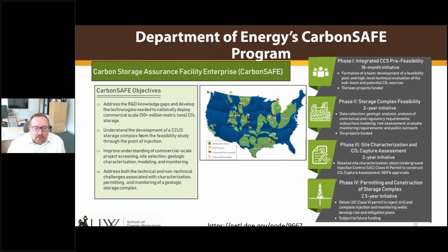So let me start with background on what the CarbonSAFE program is. This is the flagship program for CO2 storage through the Department of Energy. There is a link on the bottom of this slide if you want more information. Please click that link. But it's focused on moving towards commercialization of carbon storage at a commercial scale, so 50 million tons. It may take 25 or 30 years to accumulate that 50 million tons, but they are looking at developing commercial scale carbon capture and storage complexes. And there's several across the US that are in this program. There's 5 currently.